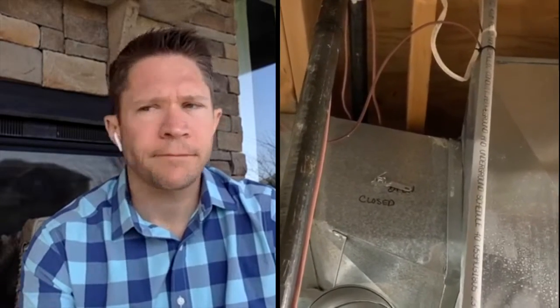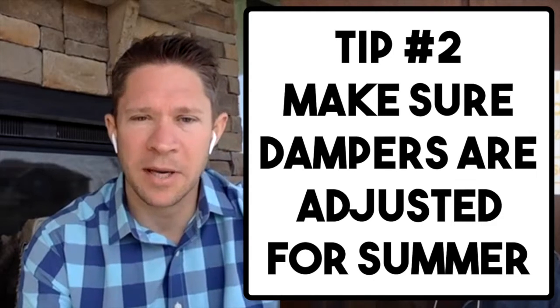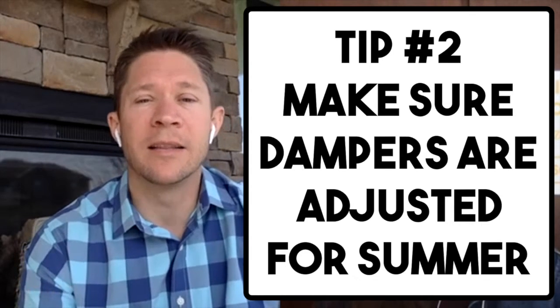So here they are trying to cool their house, but 80% of that conditioned air, that cool air, is coming out on my main level or my basement, which is definitely the last place I want it. And it's not getting to the second floor. And in some cases, with heat rising, the thermostat's even on the second floor of the house. Now the thermostat is saying, geez, it's 80 up here and we're set for 72. It's just not getting enough conditioned air upstairs because the dampers aren't adjusted properly.